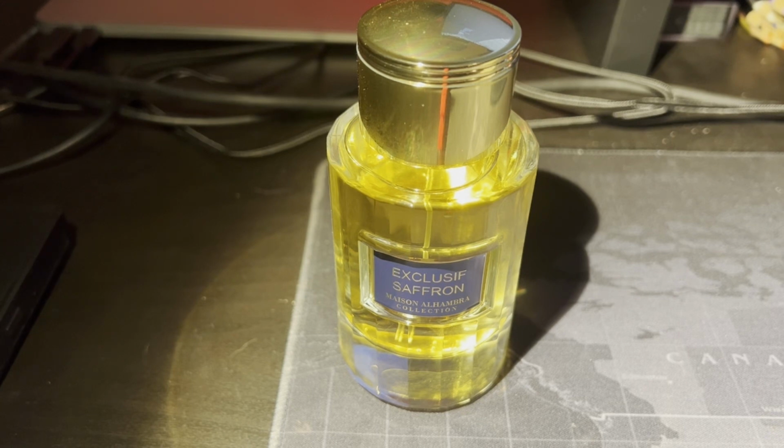So I found out that this is a dupe of something, which I knew it probably was because most Maison Alhambras are dupes. I found out this was a dupe of Carolina Herrera's Saffron Lazuli. Never smelled that before. I have some more from that Carolina Herrera line, just not that particular one. Now, this Saffron Lazuli is like a $300 fragrance, by the way. Just want to get that out of the way. Now, this dupe was only around 16 bucks.